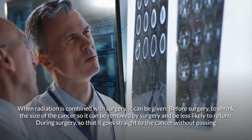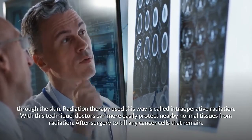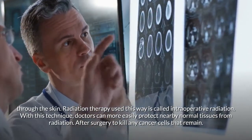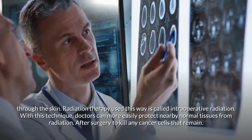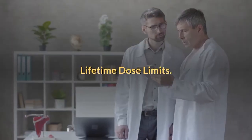During surgery, so that it goes straight to the cancer without passing through the skin. Radiation therapy used this way is called intraoperative radiation. With this technique, doctors can more easily protect nearby normal tissues from radiation. It can also be given after surgery to kill any cancer cells that remain.